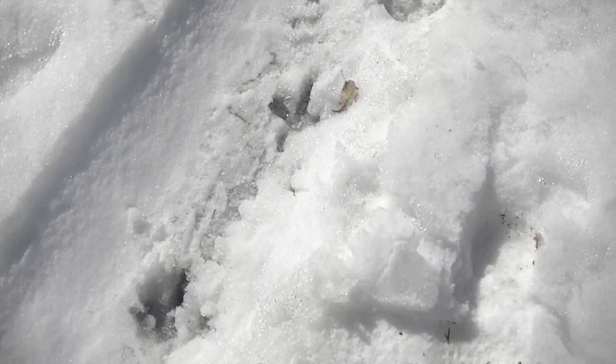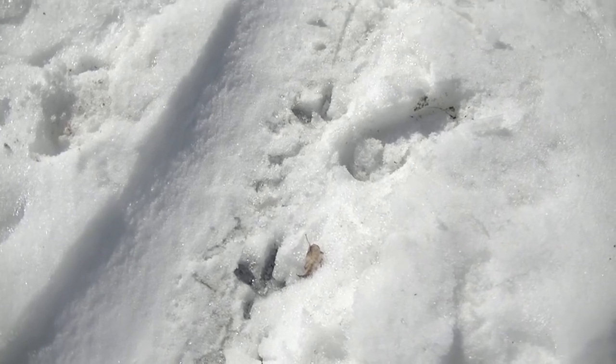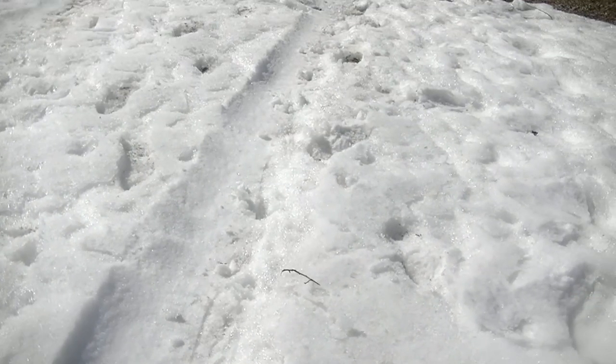Also, along with the dog tracks, just came along some tricky tracks. Falling right along the easy path. It's a track finding day. We've now come across, I assume either a squirrel or a small bunny, right out of the brush over there.